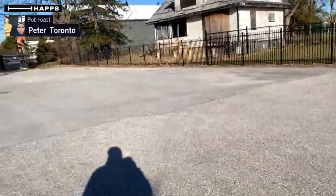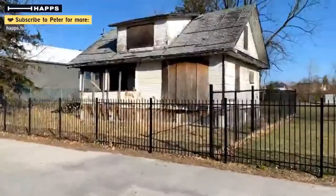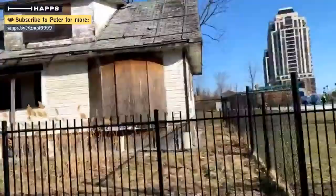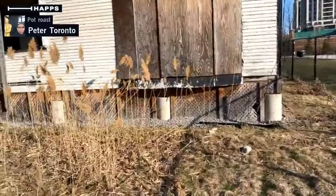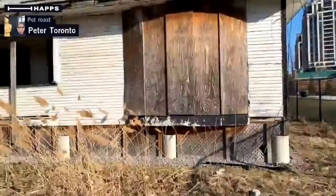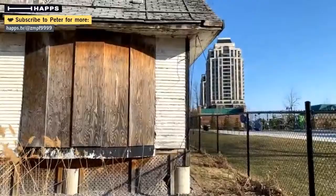So this must be somebody's house, and like you say, they will pick it up. It's all boarded up. They put it on stilts now, but they would shove some steel beams under the house and lift it up and carry it from wherever its location was to here. Then they will restore it. You see, they've got these little wooden things to keep the shingles from falling off the roof. So there you go.